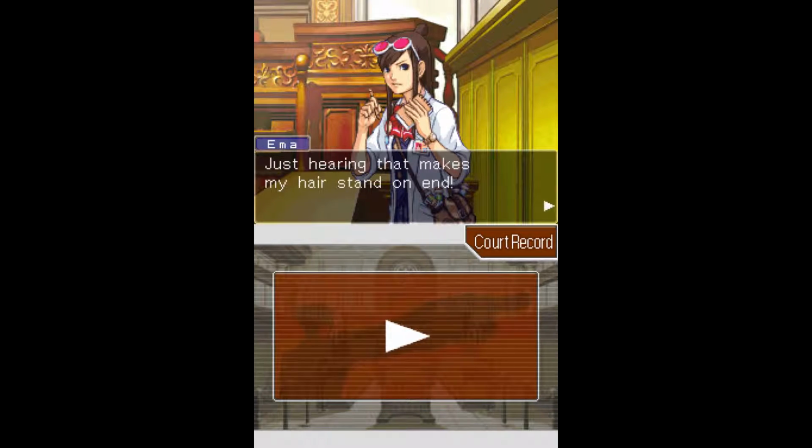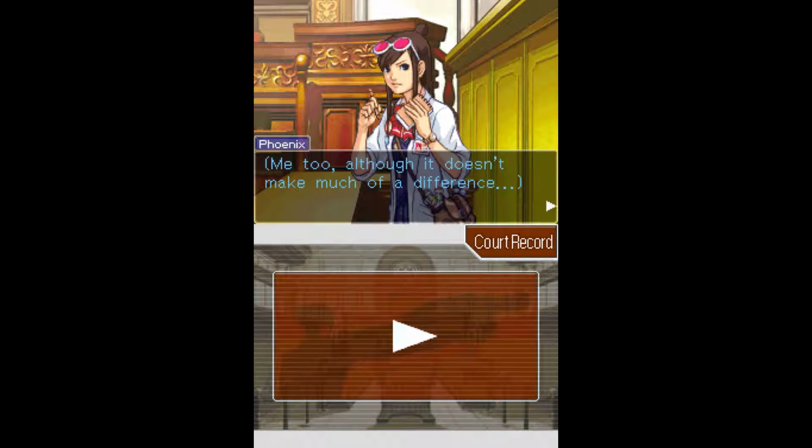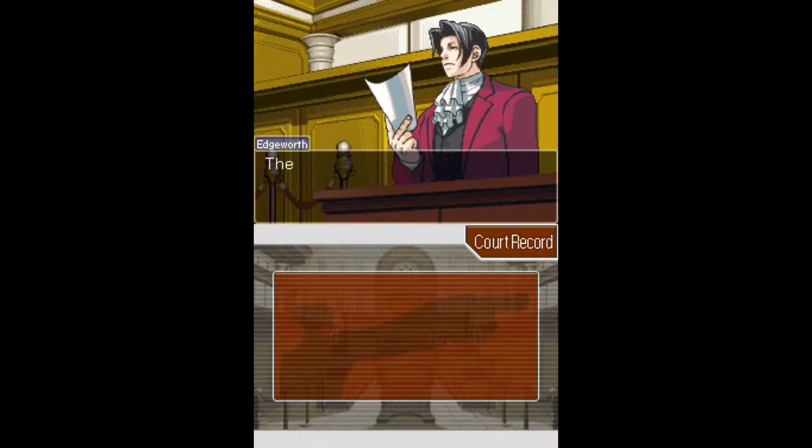Just hearing that makes my hair stand on end. Me too, although it doesn't make much of a difference. Phoenix, your hair already stands up on end. Look at your hair. Look at your head hair.